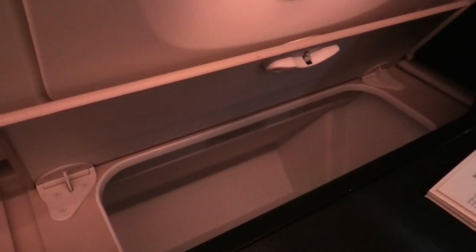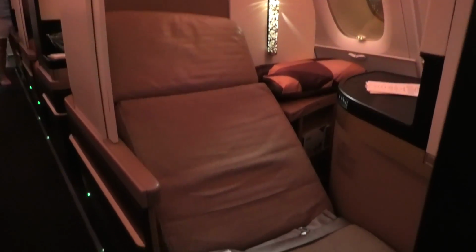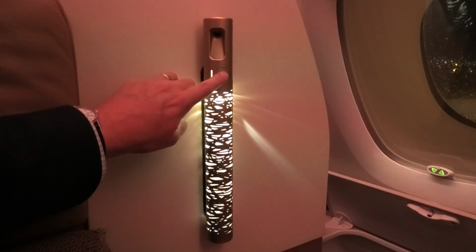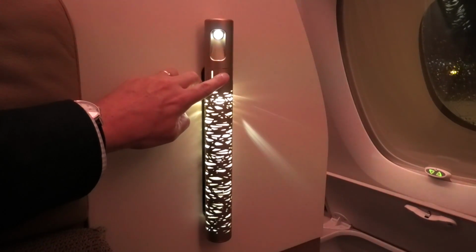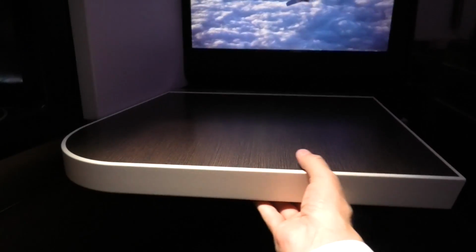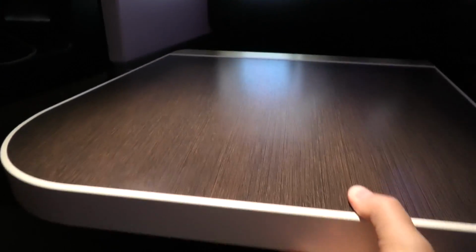Etihad's business class cabin has a warm, relaxed feel with subdued lighting. This continues through to the seating pods with the lights giving a warm glow. The various lights can be controlled individually or through the central control panel. The tray table is strong and sturdy. This, combined with the large space next to you, make these seats ideal if you want to get some work done.